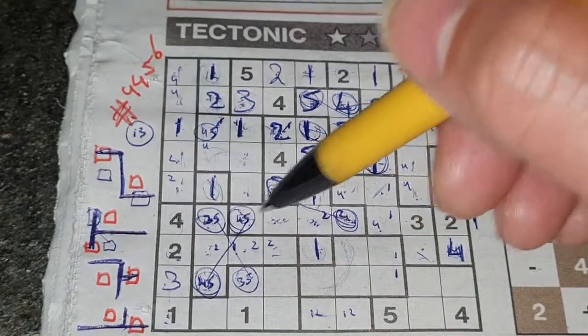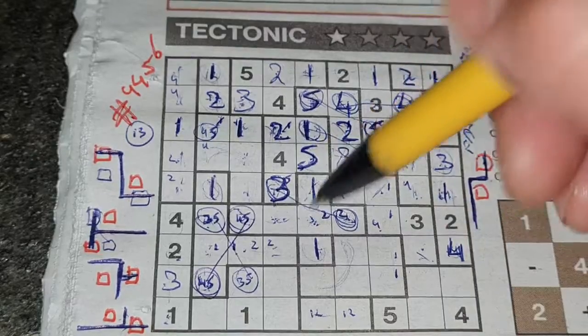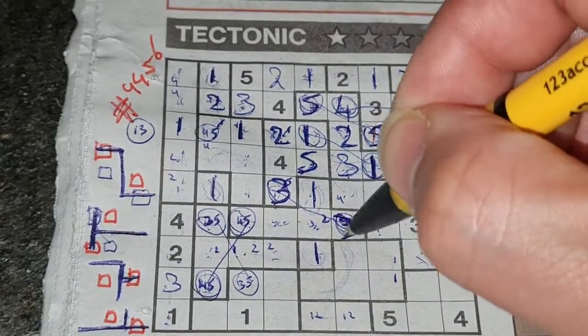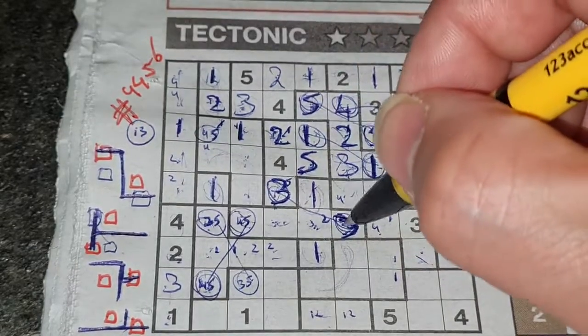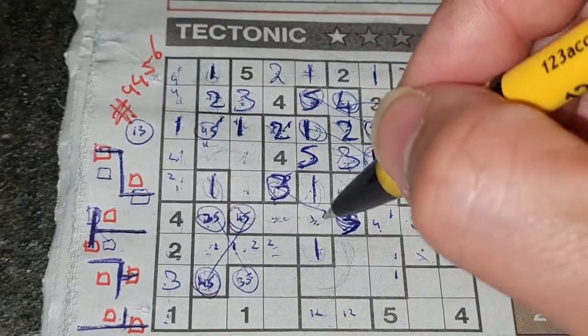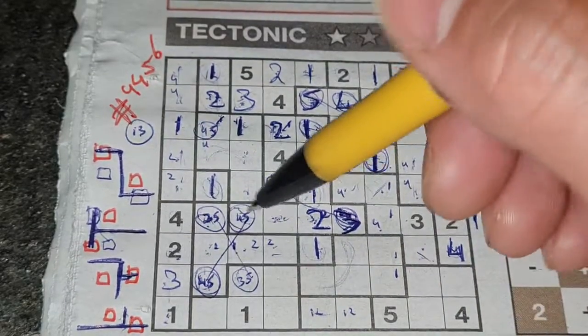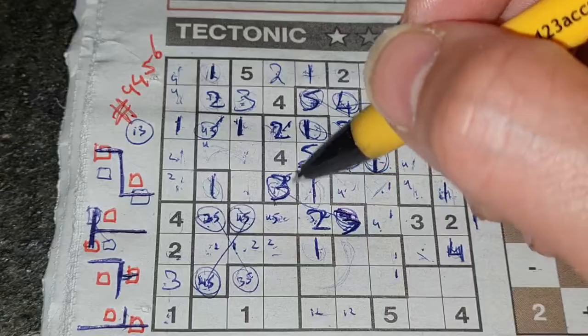These are 3 boxes. Surround a 3. Cannot be a 3. So one box left for the 3 should be there. Of course, because it's connected with that box, should be also a 3. So I've eliminated the 2, so the 2 goes there. Two numbers left, the 4 and the 5. Okay.